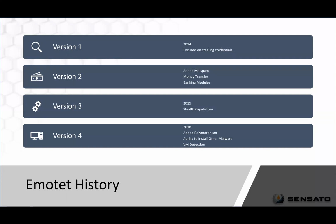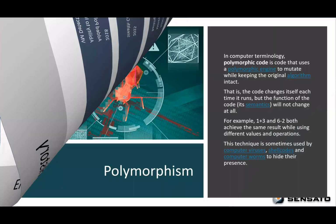And it can detect VMs. It can detect if it's running inside of a VM. And if it is, it'll change its behavior. So even if you're doing things like VDI, there's a good chance that it's going to continue to propagate and get itself out of the VDI environment and move to another VDI terminal before you shut it down. So that's kind of a challenge for it.